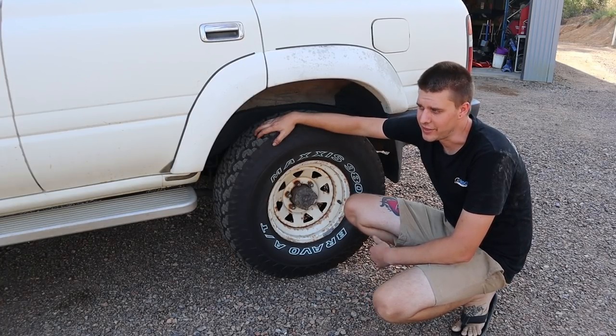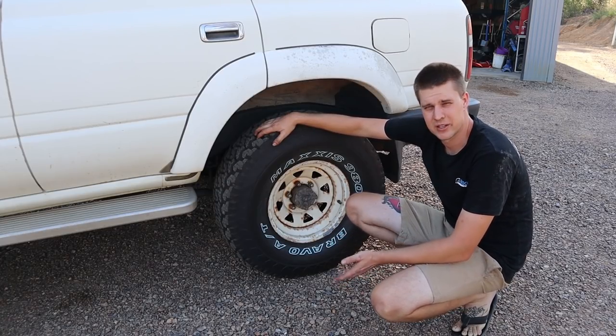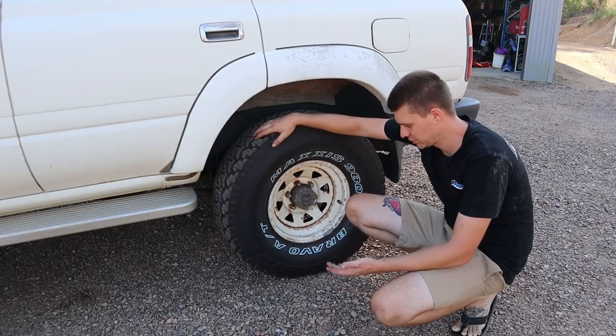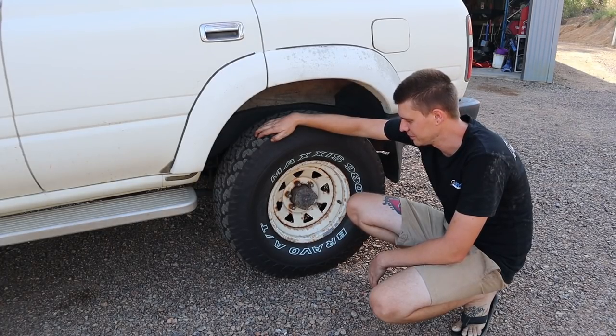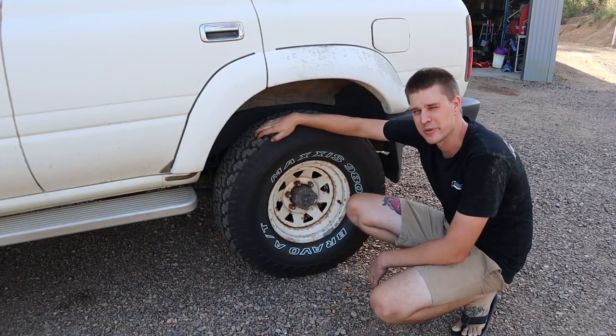had a problem. We've had this thing hard launch on tarmac at 8th mile drags. We've roll raced in it, smashing up the beach in soft sand, full tilt. This thing has never given us any problems as far as the different axles go. So touch wood, don't have any wood to touch, but touch wood, it stays that way and it stays reliable because we're not exactly kind to it, but we don't purposely abuse it either.